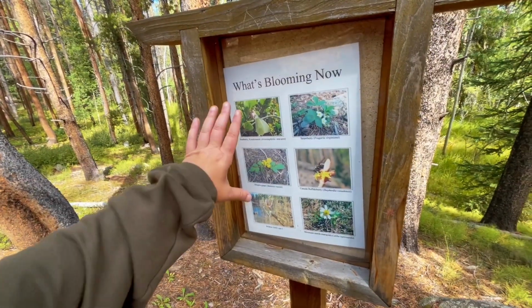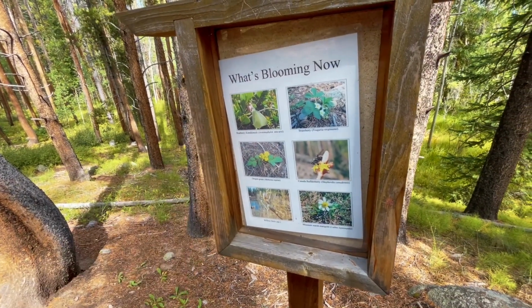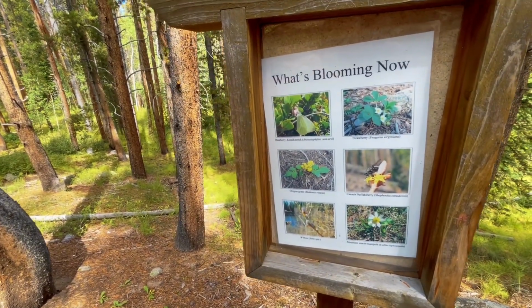This is also nice. They come and change this out seasonally so you can see what's blooming. Very cool. This is a great educational trail. And I think I hear water ahead, so I'm just gonna take it easy and get up that way, keep awareness as I'm going and see what we can find.